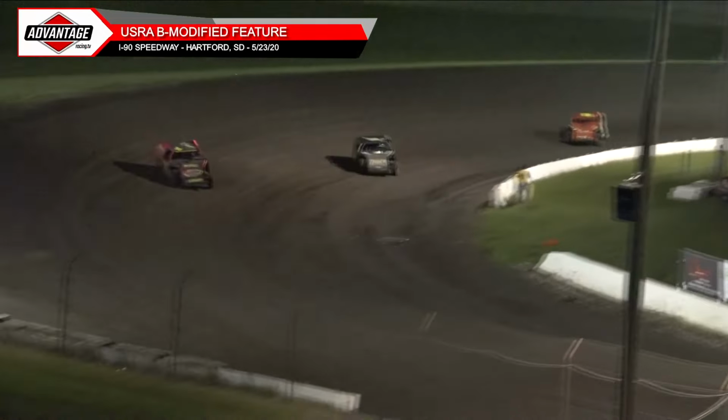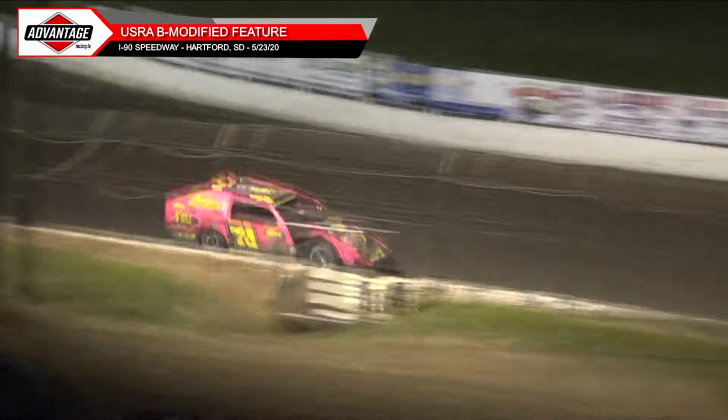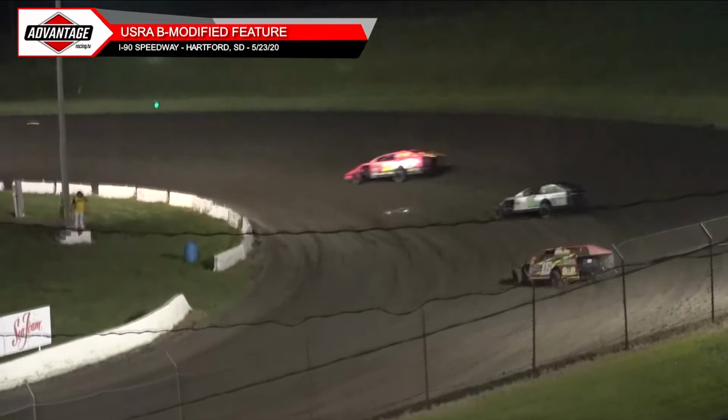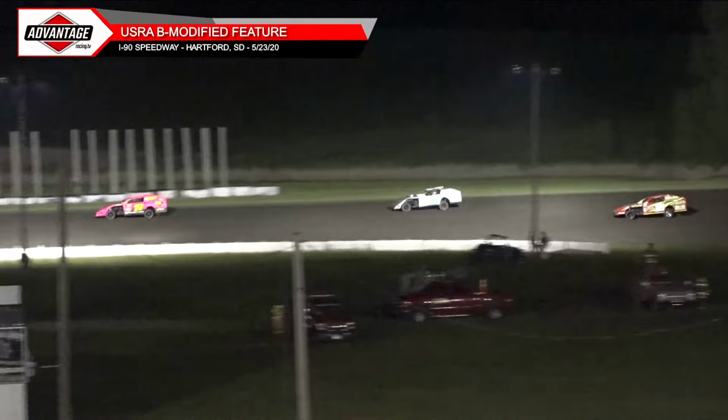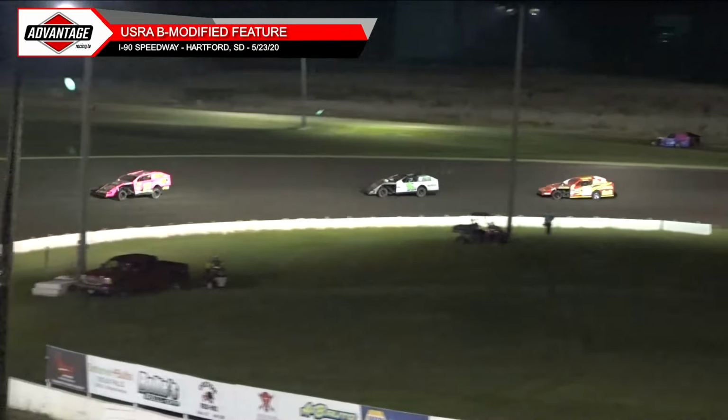Brock Hess trying to change lines, look for something as Myers goes to the very bottom of the racetrack, slides up. Richards got a big run off of the corner and was able to stretch his lead by 0.02 of a second as the yellow comes out once again. The 22 of Justin Volz was slow on the back straightaway.